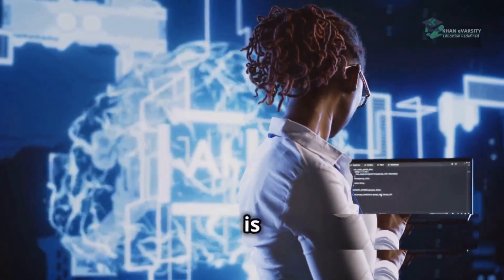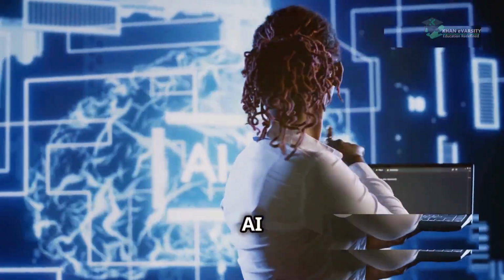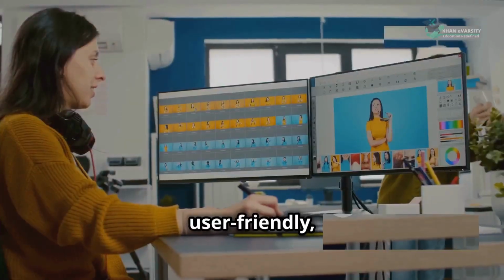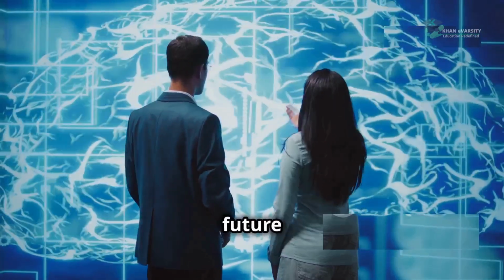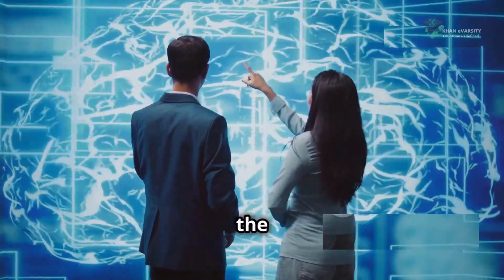Overall, Flux is an exciting new addition to the world of AI image generation. It's user-friendly, powerful, and constantly evolving. I'm excited to see what the future holds for Flux and how it will continue to shape the world of digital art and beyond.